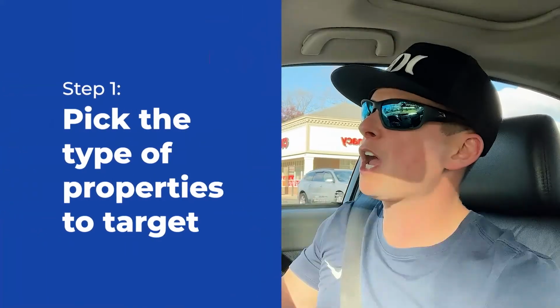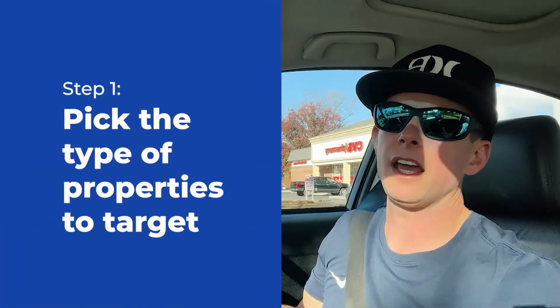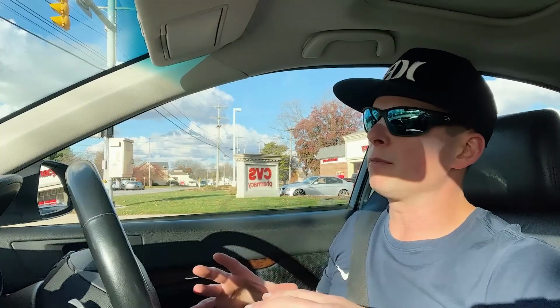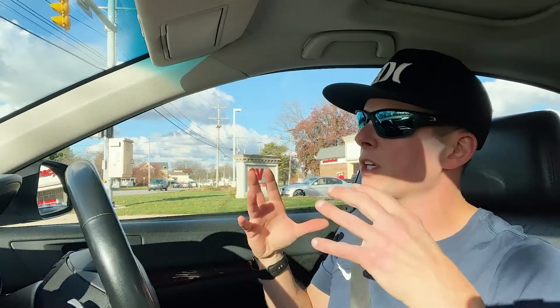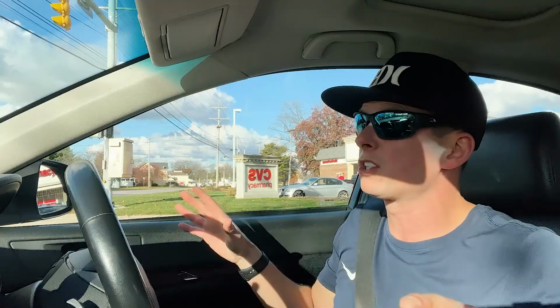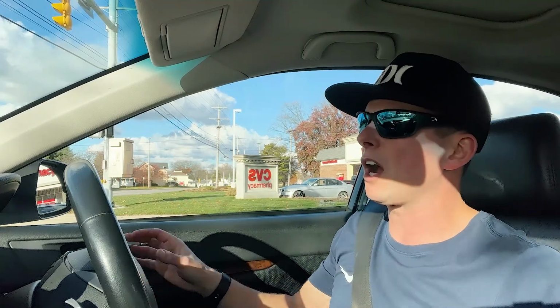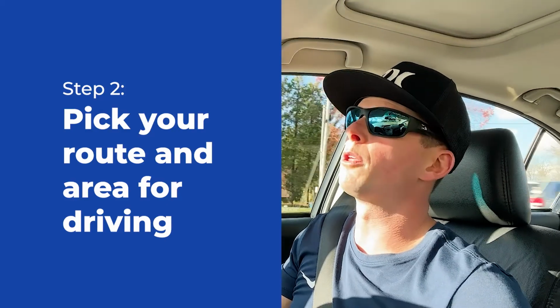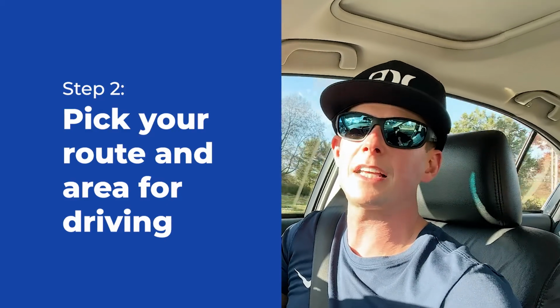Before you actually start driving around, you need to do some homework first. So figure out the type of assets that you're going after for that day. Maybe today you're going to only look at multifamily or single family. But I found it's much easier to focus in on one type of asset because you'll get completely sidetracked as you're driving around if you don't. You want to identify the areas of town that you want to buy in. Where are the best areas to buy the particular asset that you're going to target for that day? So do some homework first.